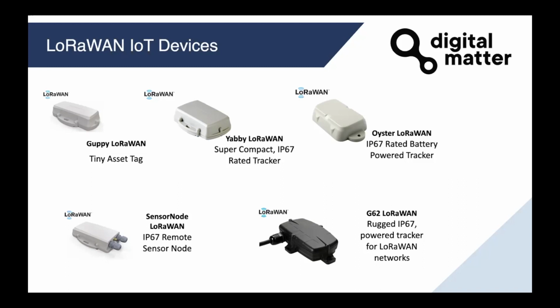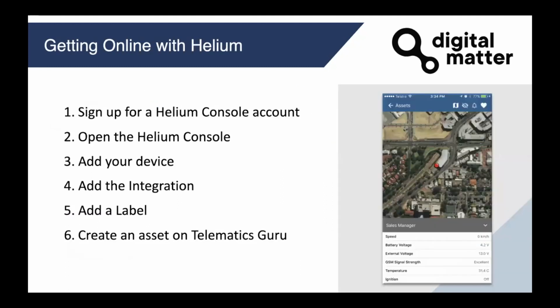So if we move on to the next slide, we have the devices. We have a Telematics Guru platform, asset tracking platform to view them on. Helium has got the People's Network. So we wanted to spend a little bit of time quickly here just showing you how easy it is to get all of this online.